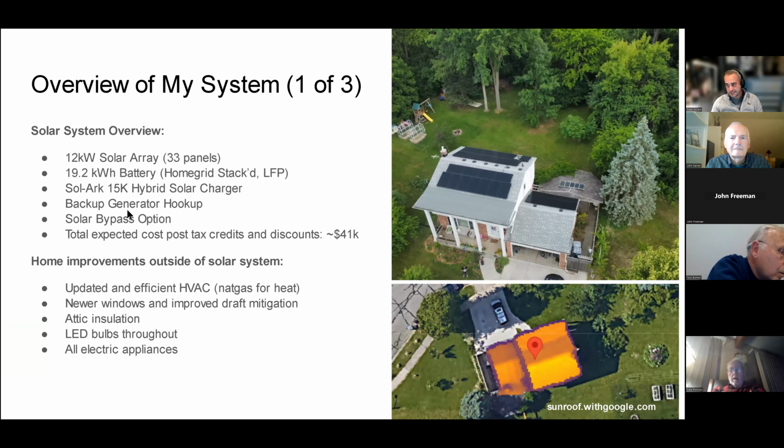So my system, we have a 12 kilowatt solar array, which is about 33 panels. I have a 19.2 kilowatt hour battery pack. It's a lithium iron phosphate chemistry, Home Grid brand battery pack. I use a Solark 15K hybrid solar charger or solar inverter. And so it's this kind of like central hub that handles everything. And I can get into detail on that in a little bit too.